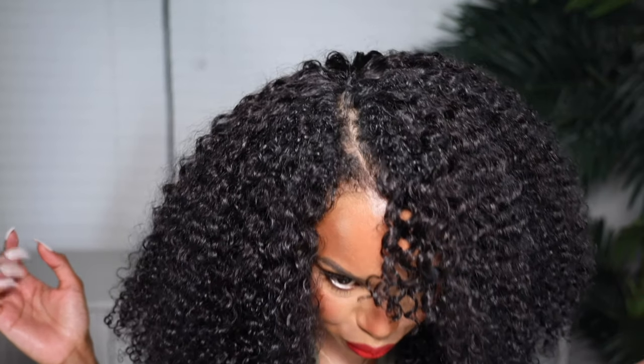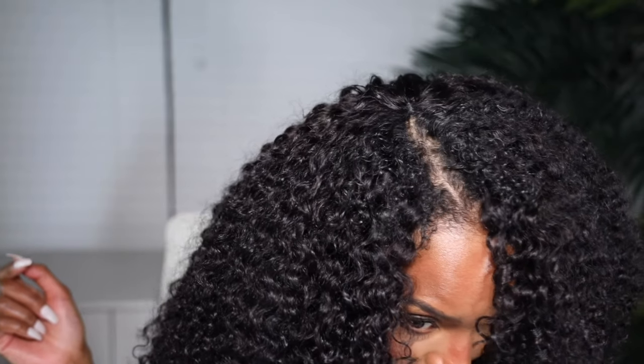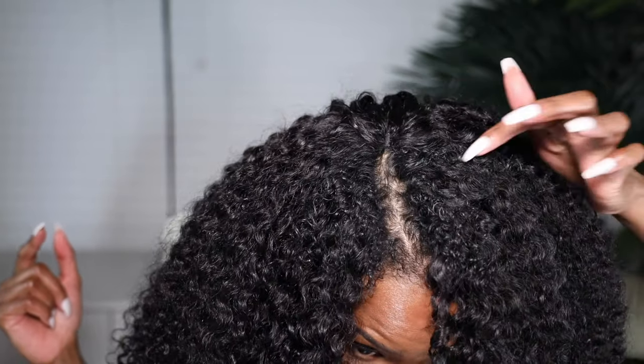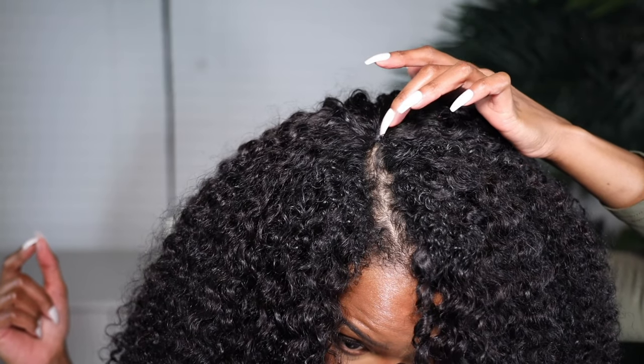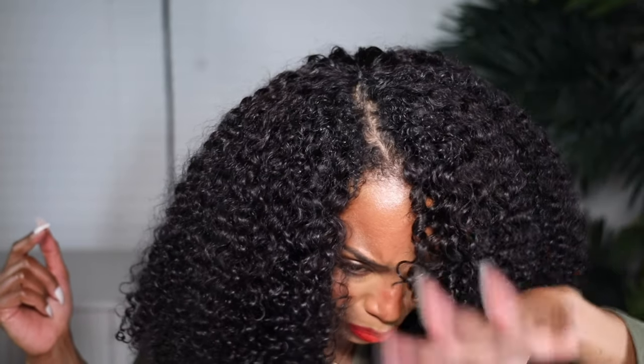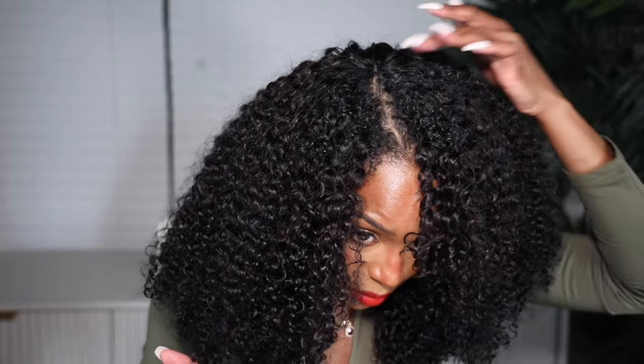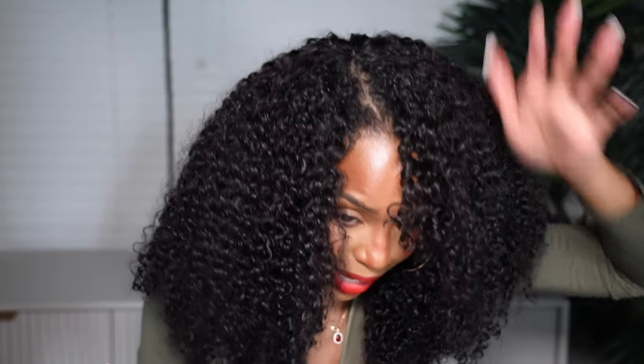And as far as my roots with this V part, y'all tell me where y'all find the tracks. Now, you can see back here, that is the mesh. But girl, I can put a little concealer on that to make it look like a part, or I can just leave it alone. I could cut it back a little bit further, but I'm not doing that. And you can't tell where the hair starts.